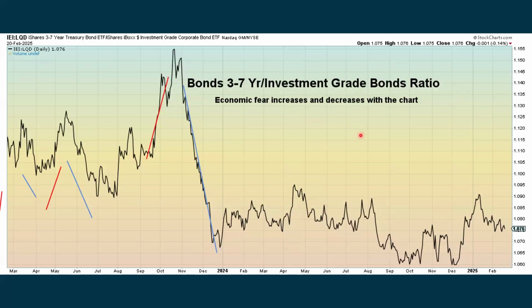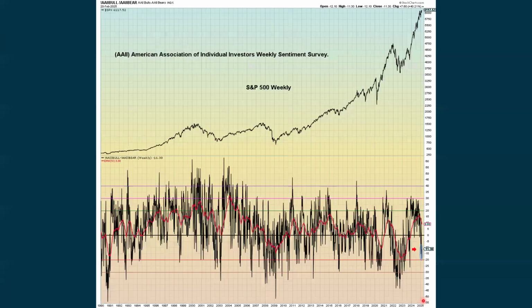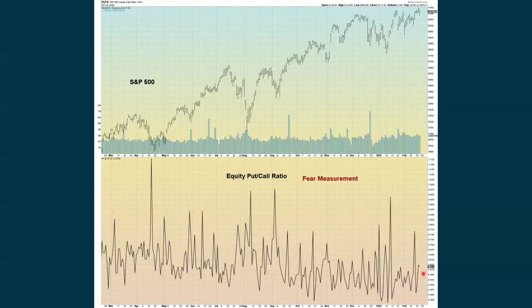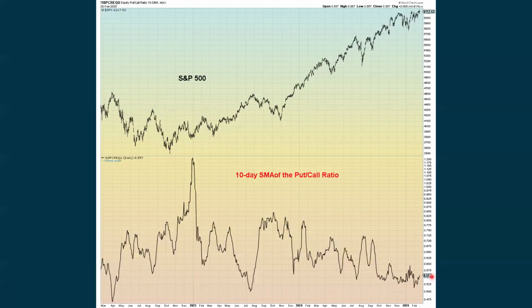And seeing a discrepancy here, we declined with this one fear gauge and we went up slightly with this other fear gauge. And every week we get the individual investor survey. They're negative, but it did improve from the previous week's reading. And tick down just a little bit here with the equity put call ratio, and we're back to going up with the 5-day chart, which tends to be negative, and we're also going back up with the 10-day chart, which is negative, and that's more confirmation.